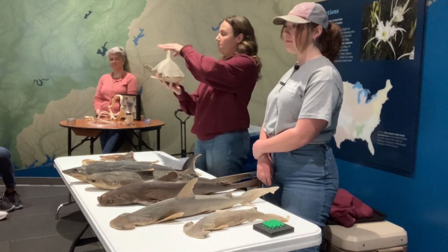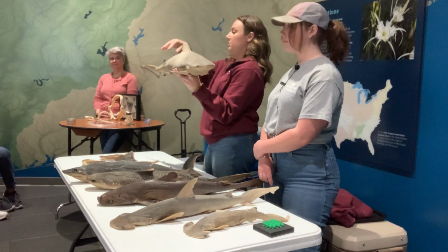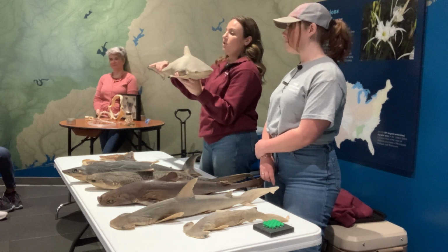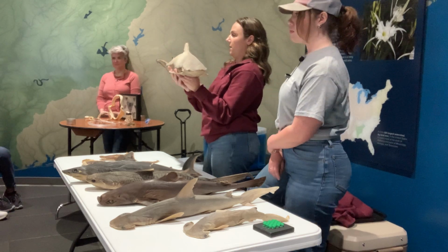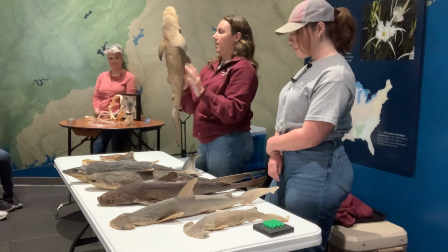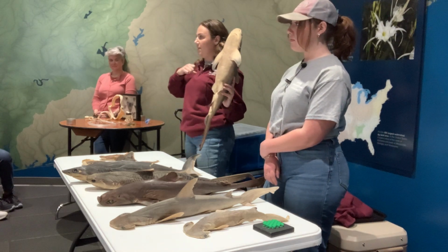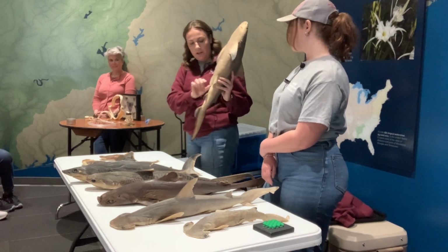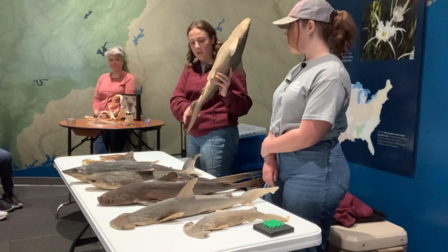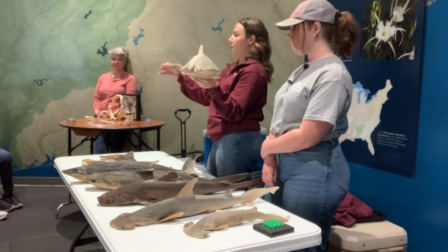Does anyone know the names of these fins? Top, yep, dorsal fins. So most sharks have 2 dorsal fins, the first dorsal fin and second dorsal fin right here. They've got paired fins here. These are similar name to a muscle we've got right here, our pecs, right? These are the pectoral fins. These are their pelvic fins. They've got an anal fin and then their tail fin or caudal fin.